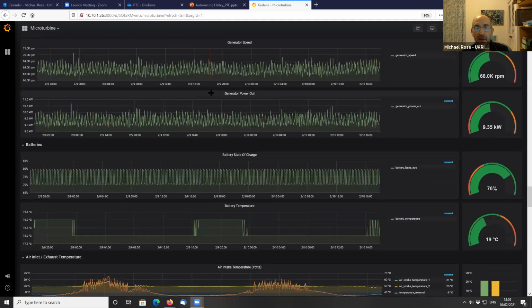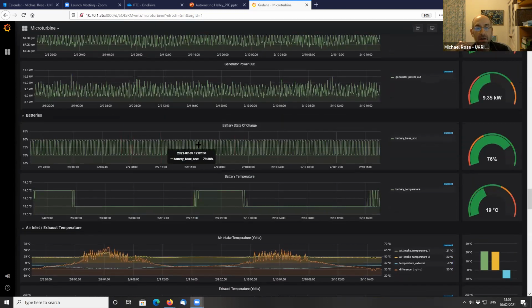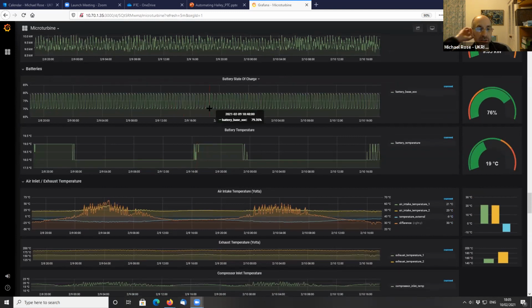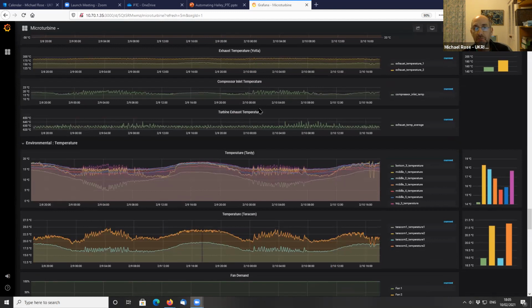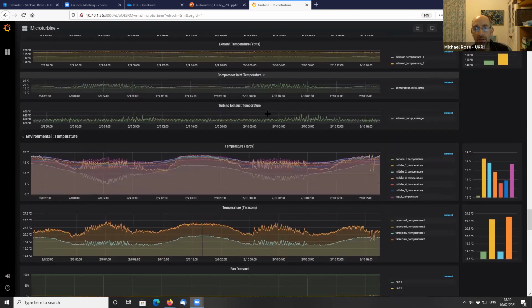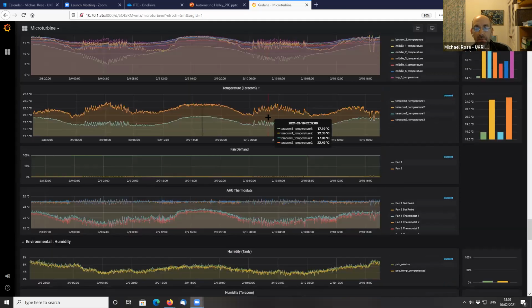More stuff from the generator. It tells us how fast it's spinning. As you can see, it spins along quite fast, sits there doing 68,000 RPM. State of health of the batteries, what their temperature is, and then lots of temperatures measured around the system.